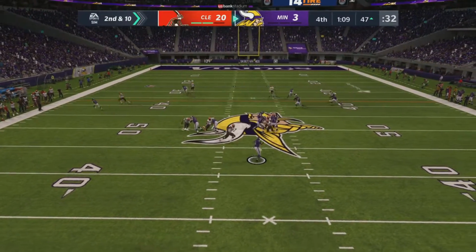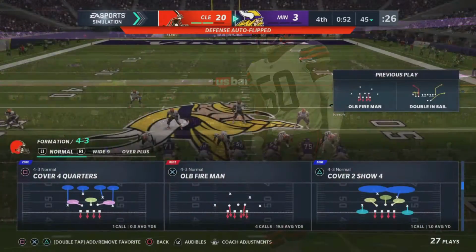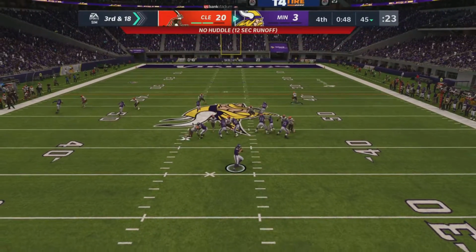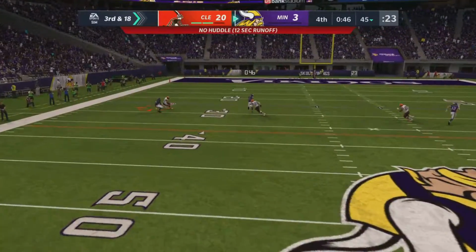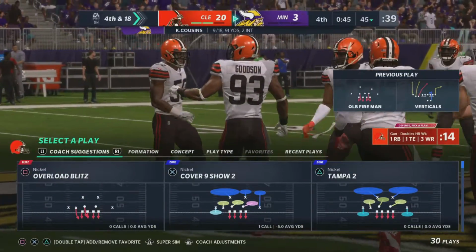They'll throw again. Cousins. And he's going to be swallowed up. Sacked back at the 45-yard line. Jacob Phillips. The blitz works to perfection as he gets in there to dump him for a loss of 8. And the throw there going to be incomplete.